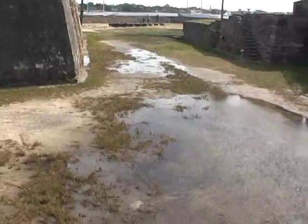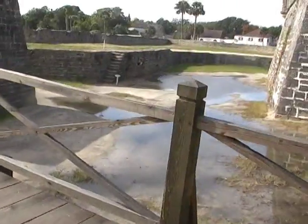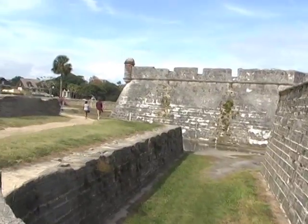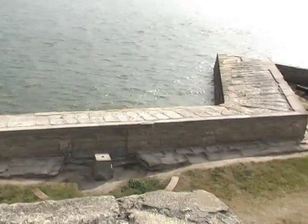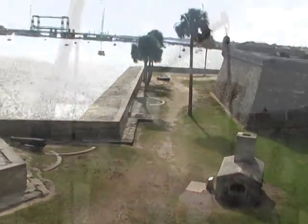A moat was also used to protect the fort. The moat was 40 feet wide, but only 1 to 2 feet deep. Contrary to popular belief, the moat was usually kept dry. They could open up some floodgates when needed to fill the moat with water.